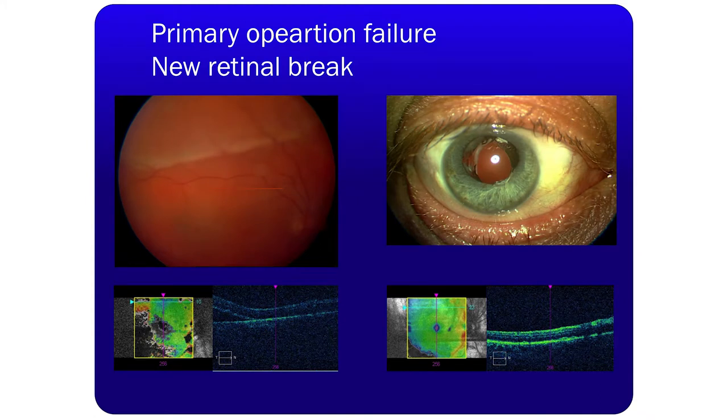So here we have a case where the primary operation has failed, and as you can notice from the right side picture of the anterior segment, this was a traumatized eye, and this patient had his cataract operated, and after a few years he developed superior retinal detachment. And 6 months postoperatively after the pneumatic retinopexy, he developed the inferior retinal detachment. And during the vitrectomy, obviously there was a lattice degeneration which was overseen before pneumatic retinopexy because of the poor dilation of the pupil.